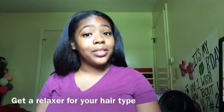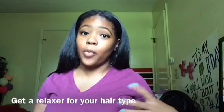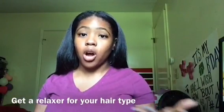There's nothing wrong with having thin, fine hair, but getting a relaxer that's too powerful for your hair will also make your hair even more drier than it already is because it's relaxed.